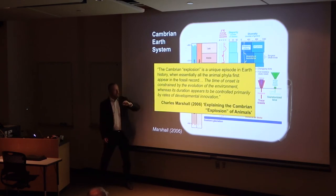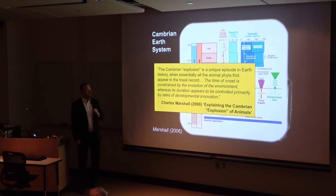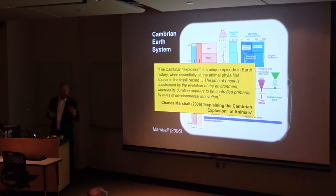The time of onset is constrained by the evolution of the environment, whereas its duration appears to be controlled primarily by rates of developmental innovation. Now, when I see this kind of statement as a geochronologist, when I see time of onset and duration, I see something that I can contribute. Now, yeah, in broad brush, I think Marshall probably has the answers here, but there's so much we can do if we can constrain these durations and constrain this timing with respect to other changes in the Earth system.